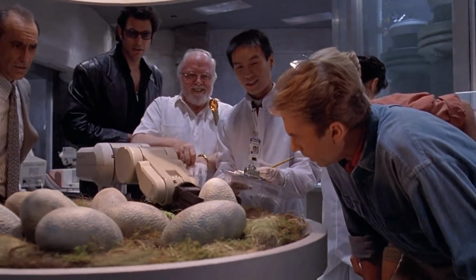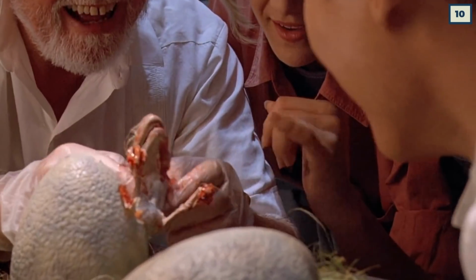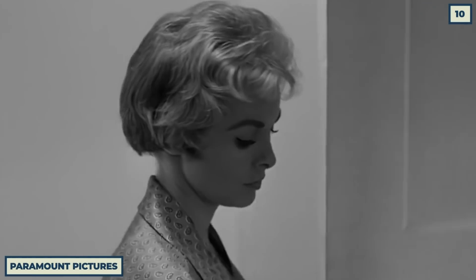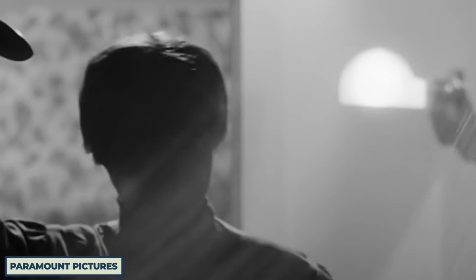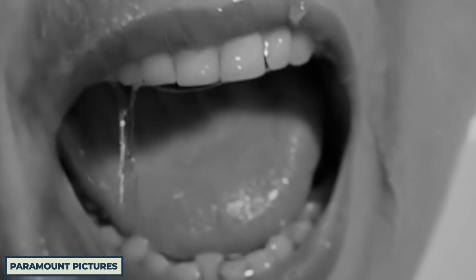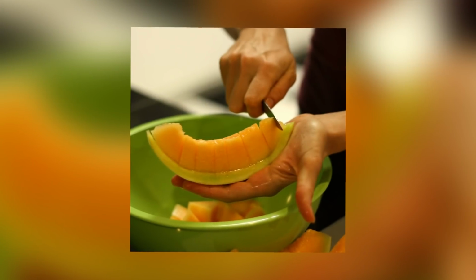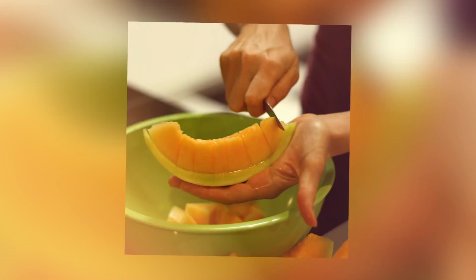While melons were used to create the sound effect of baby velociraptors emerging, the fruit has also been used for another classic sound effect. The stabbing sound effect during the infamous shower scene in the movie Psycho was created by director Alfred Hitchcock repeatedly stabbing some melons. Look, the moral of the story is that melon is a versatile fruit.